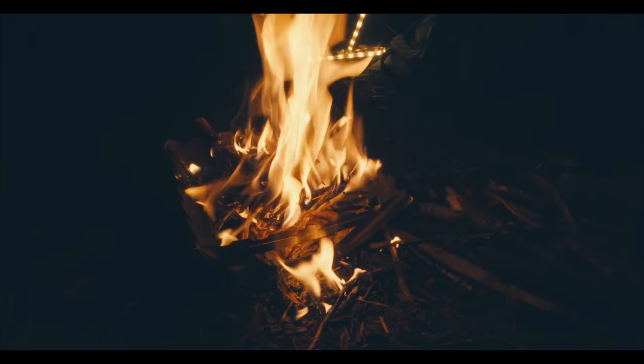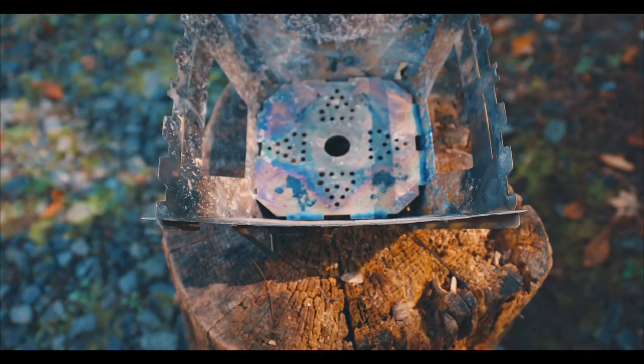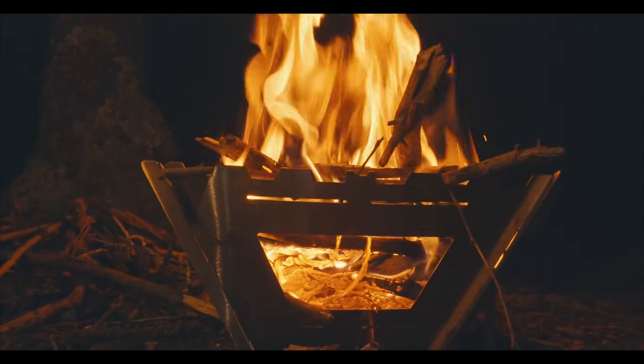This is the worst wood stove I have ever used. This is a product that is so poorly designed that I actually wrote the company, Fire Maple. I tried to explain to the company just how dangerous this stove is. And we'll see what happens. It is completely up to them. It's crazy how bad this stove is. The design on this is terrible.